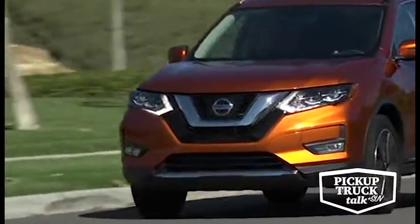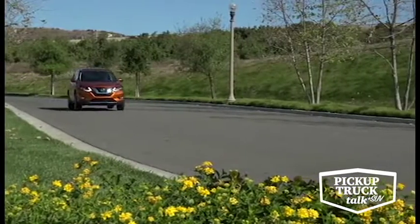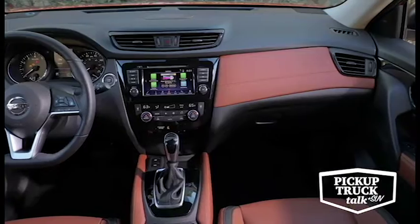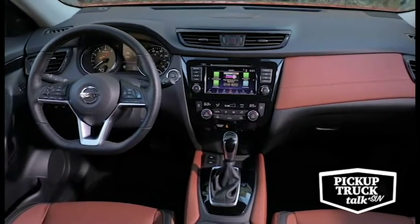So this is the Rogue. It is one of Nissan's best-selling vehicles, and it makes good sense. $24,000 for a 5-seater SUV in front-wheel drive. Hell of a bargain. It comes with a 2.5-liter inline 4-cylinder engine. Excuse me, it is inline 4. Let me get my numbers here.